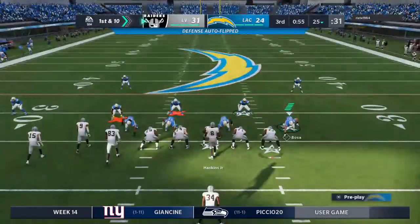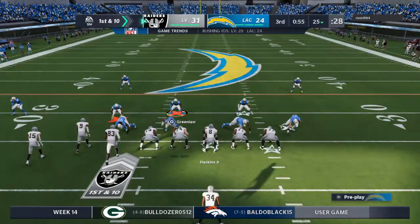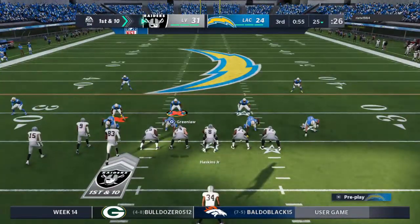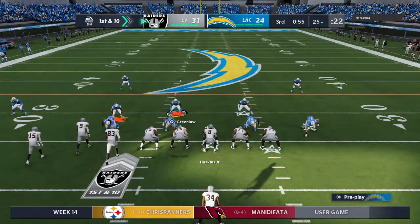line. The Raider offense set to get this drive started. Pretty important third-quarter drive for them. Momentum has sort of shifted the other direction after that last touchdown as they nurse this small lead.